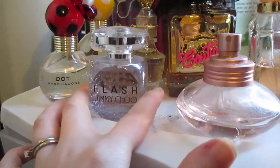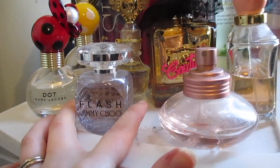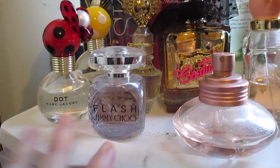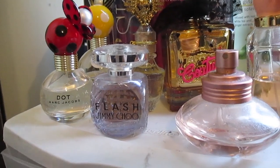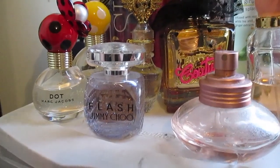This is Flash by Jimmy Choo. It is a very heavy date night, club night, if you go to the bars or whatever, that's kind of where I would wear this, like a Christmas party kind of thing. That's when I would typically wear this because it's a very heavy, dense scent.